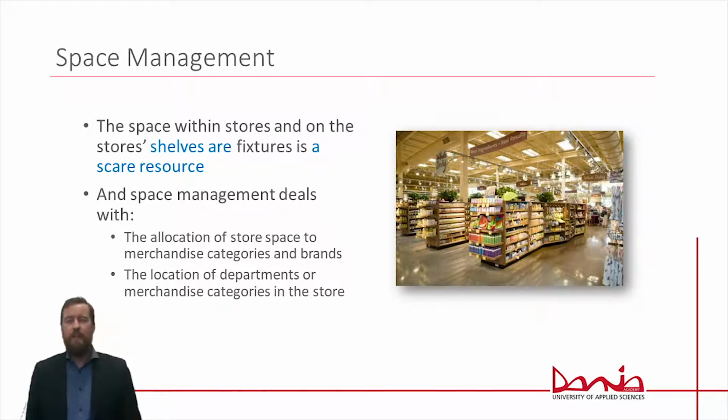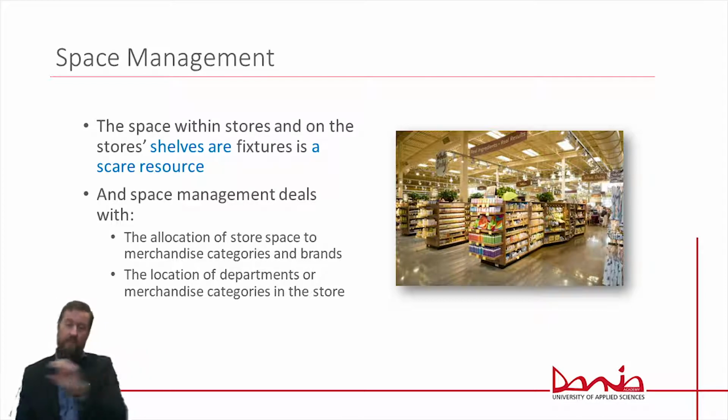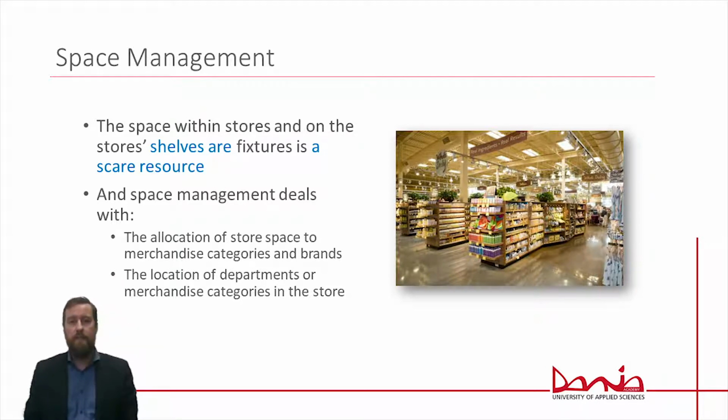Then space management, because most of the time you don't have unlimited space in the store. So it is what we are calling the scarce resource, what we need to optimize. So we want to get as much profit per square meter area, or per centimeter if we're looking at a grid layout where you have guards going up in say 2.5 meters high. You want to get as much turnover and profit from that area.